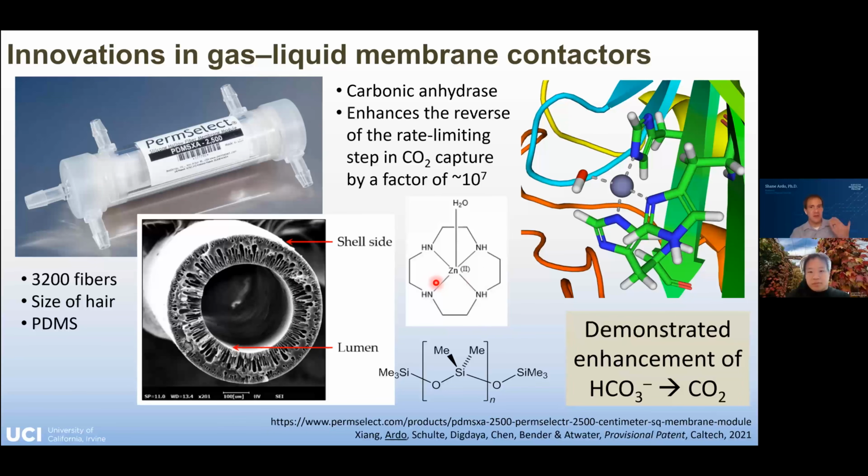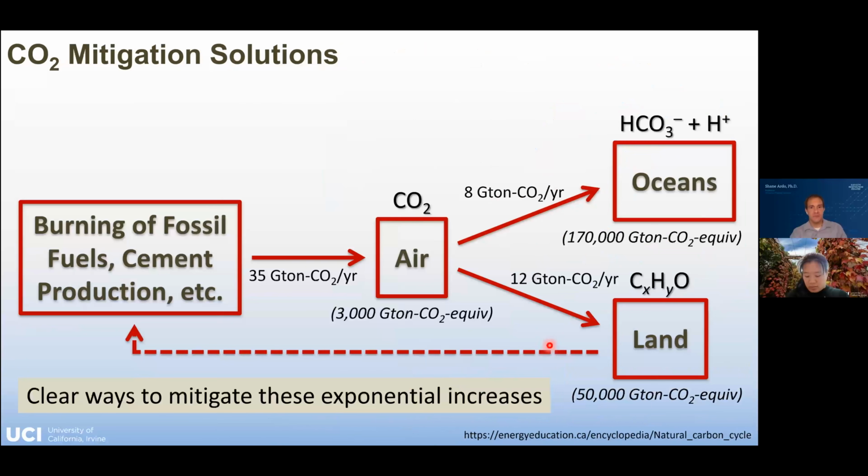Many inorganic chemists, and I'm trained as an inorganic chemist for my PhD work, have made molecules as mimics of this and shown fairly large enhancements. We're working to integrate these catalysts into these types of systems here, and we've already demonstrated in my lab an enhancement of the bicarbonate CO2 conversion by including these synthetic analogs of natural systems.